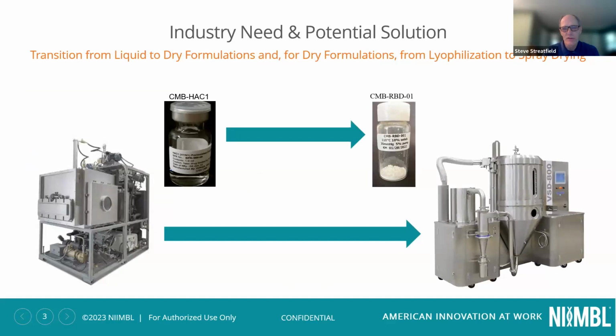So just in summary of those introductory points, desire to go from liquid formulations to dry formulations that are inherently more stable. And then in terms of generating those dry formulations, to go from a generally more expensive lyophilization process to an alternative process. In this case, we're looking at spray drying.